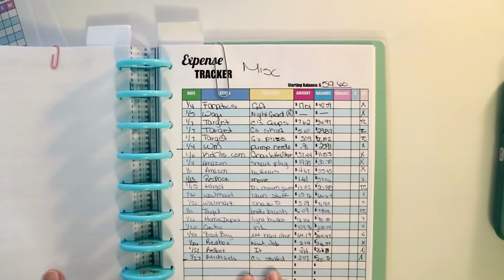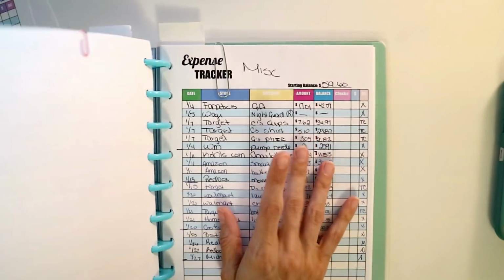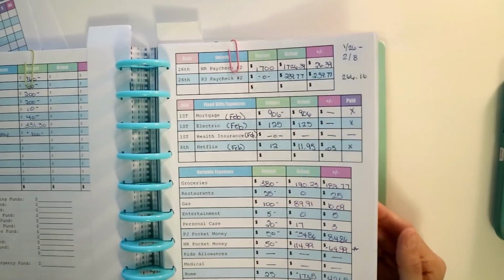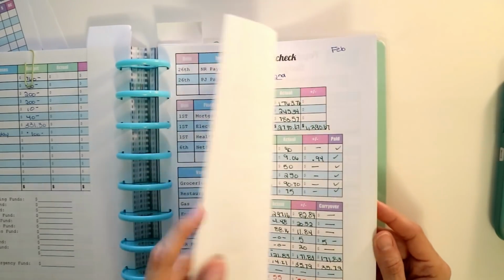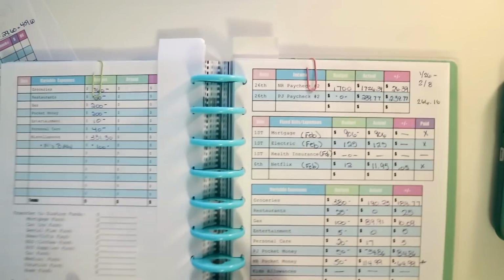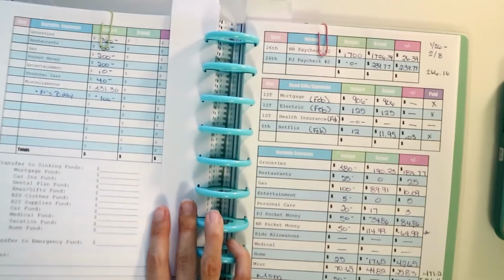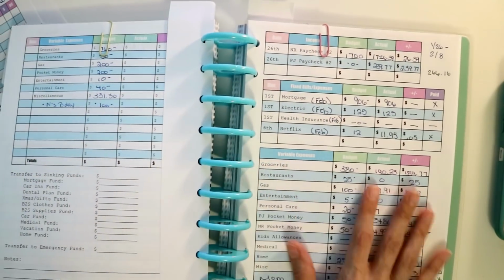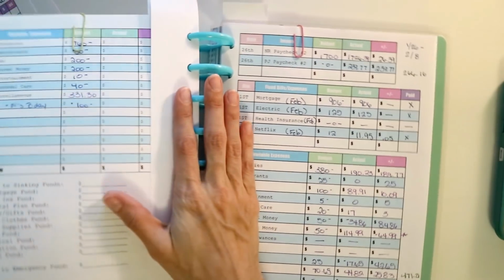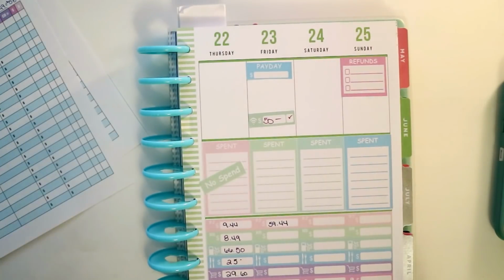Especially like if I'm trying to figure out how much I've spent and if I'm doing better and all that stuff on my discretionary spending. I like to keep the expense trackers, and then these are the paycheck to paycheck stuff. So that's all I do with those. That's why I have these like crazy big rings on this planner, because since I'm holding on to these on a monthly basis, I'm expecting it to get, you know, quite large. But yep, that's pretty much it.